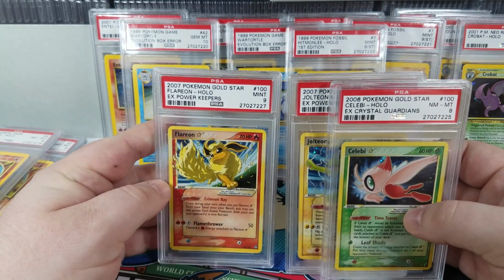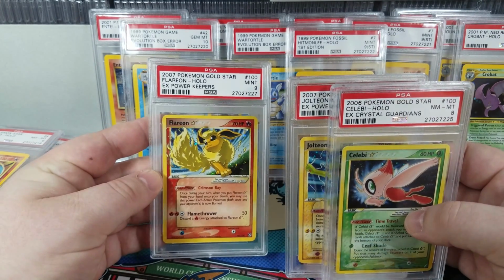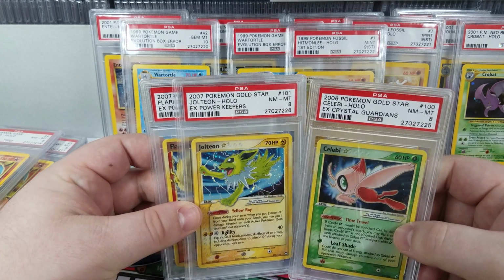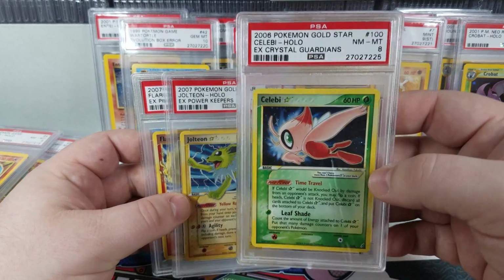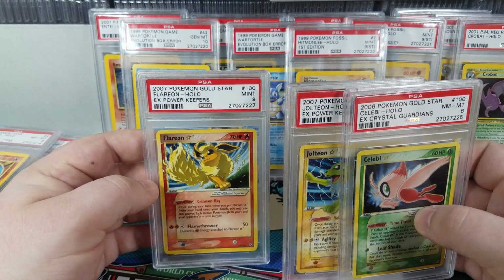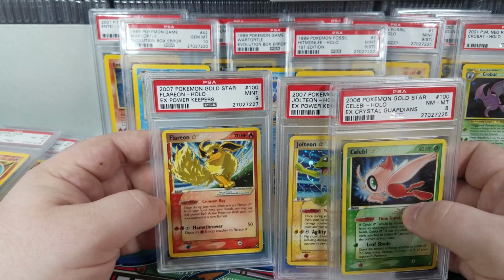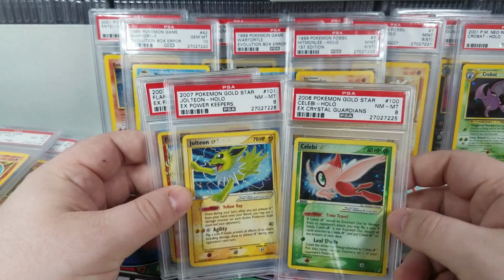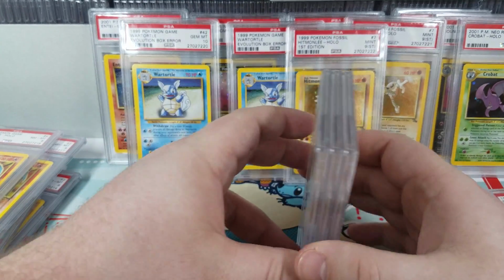I had just gotten around to sending them off, and luckily got a PSA 9 Flareon. I think I bought them all for like $30 a piece, which is a really, really good price for gold stars, especially Celebi. And so I was hoping for like 7, 8, 9, that era, when I looked at them in person. So to get at least one 9 is definitely pretty good. 3 gold stars.